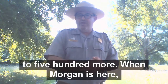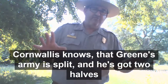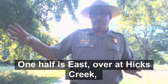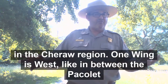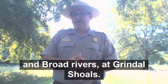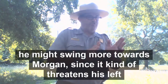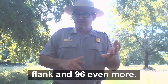So when Morgan is here, Cornwallis knows that Greene's army is split, and he's got two halves of the army that he has to deal with. One half is east over at Hicks Creek in the Cheraw region. One wing is west, in between the Pacolet and Broad Rivers at Grindal Shoals. Cornwallis knows that he's got to deal with both halves. At some point, he might swing more towards Morgan since it threatens his left flank in Ninety Six even more.